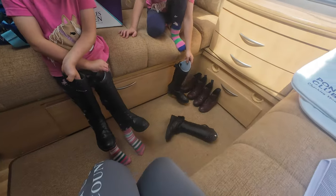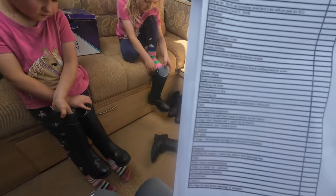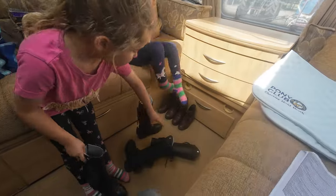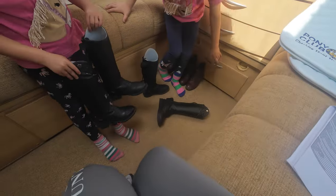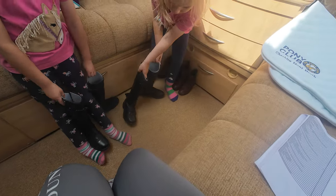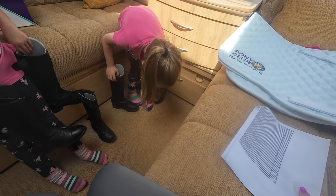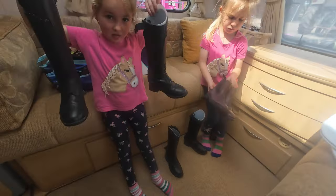Can we wear them? So it says we need riding boots, gaiters, chaps. So I've got long boots and short boots. I'm not too sure. Babe, show us your little topper ones. Show us your little brown ones. I love topper boots, guys. Yeah, so there's your long ones.